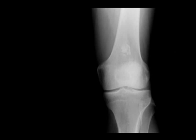Here's just another example of an enchondroma. You can see that stippled, mottled calcification in the metaphysis of bone.